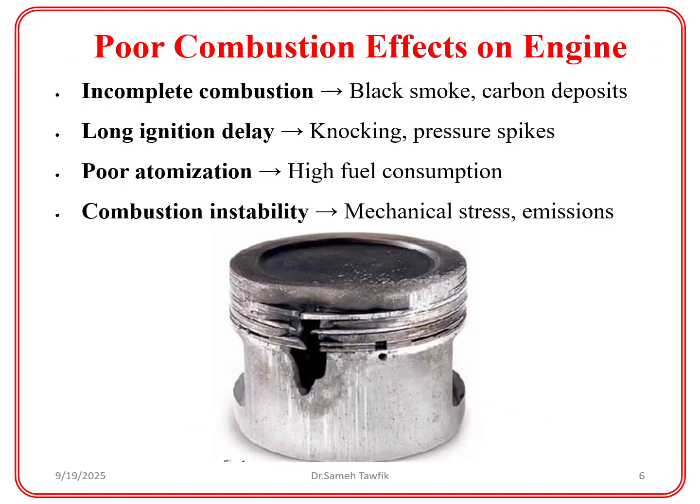Poor combustion effects on engine. Poor combustion has multiple negative effects on marine engines. Incomplete combustion often produces black smoke, unburned fuel, and carbon deposits inside the cylinders and exhaust system.